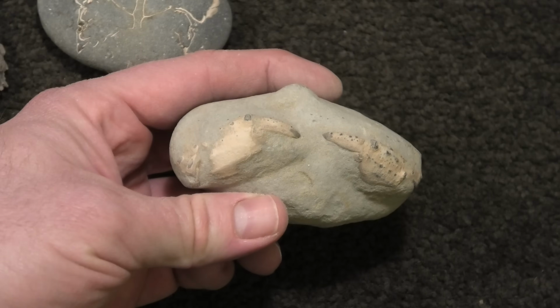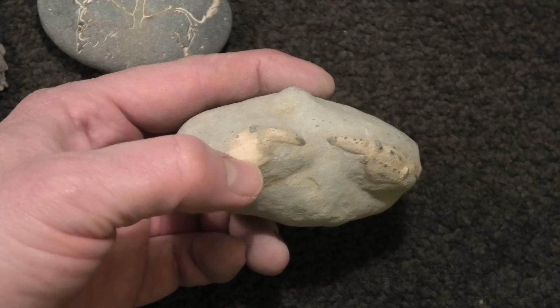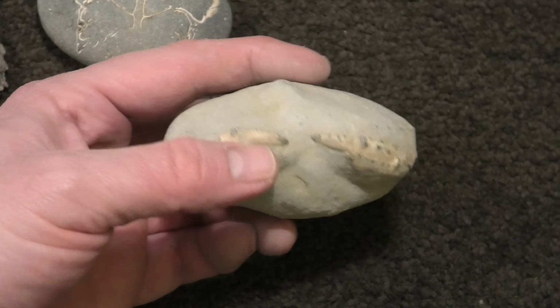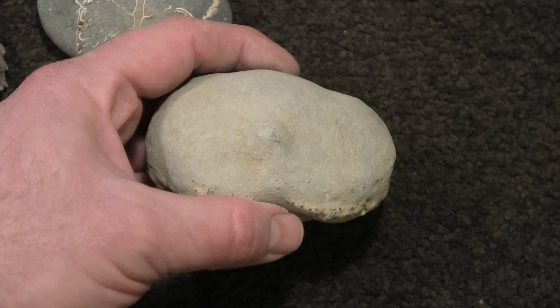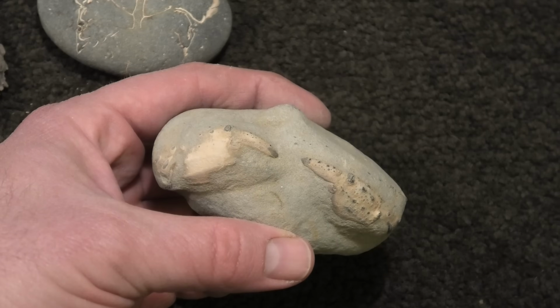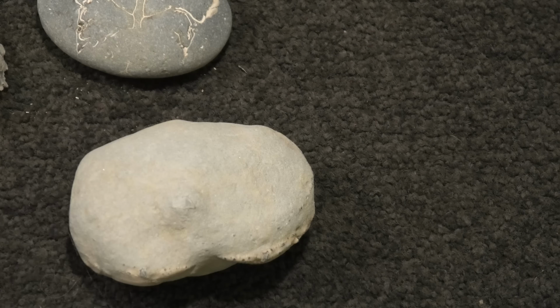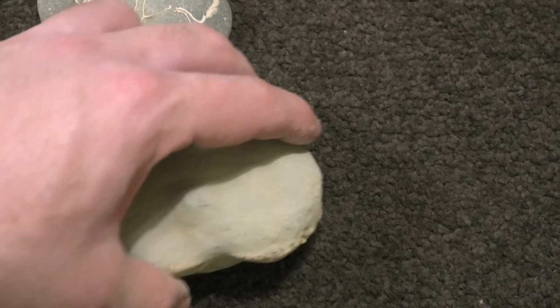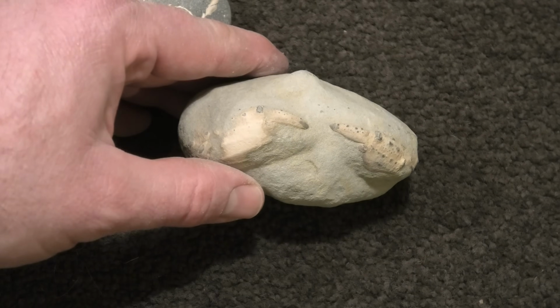My favorite find of the day is this little crab. That's so cute. Look at those tiny claws just sticking out there. It'll be pretty complete in there. That's such a beautiful one. I've got that maybe shark tooth concretion set up. Let's go see if we can prep it a little bit and see what's going on inside it.